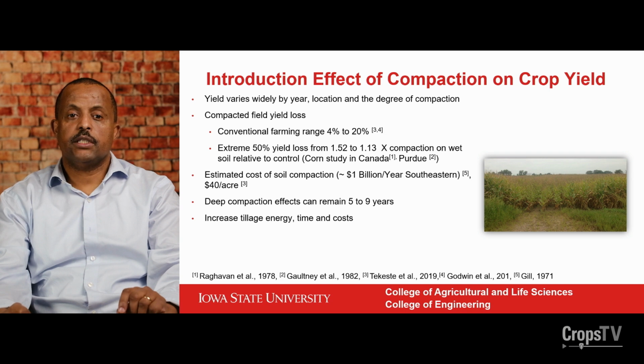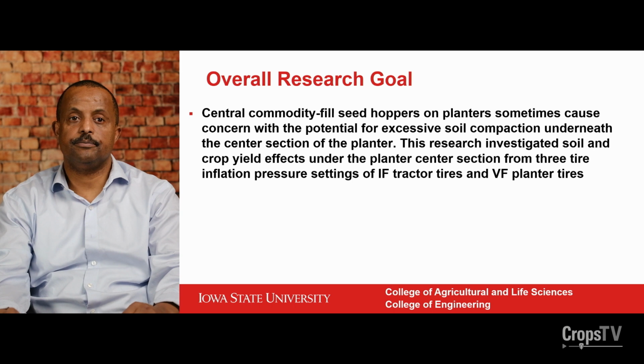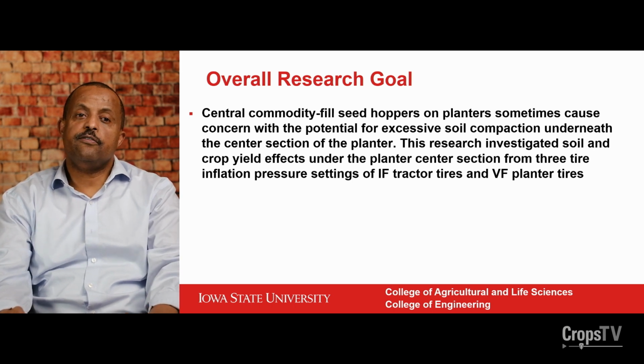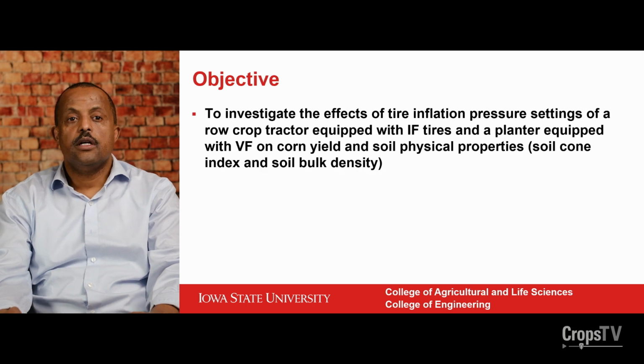Any kind of compaction applied in the field will create a higher tillage energy, time needed to decompact it, and the cost that's associated with it. But our study focused on a central commodity field seed hopper with planting operation at 3 tire inflation pressure treatments, and the study was done on soil compaction measured by compactometer and crop yield.